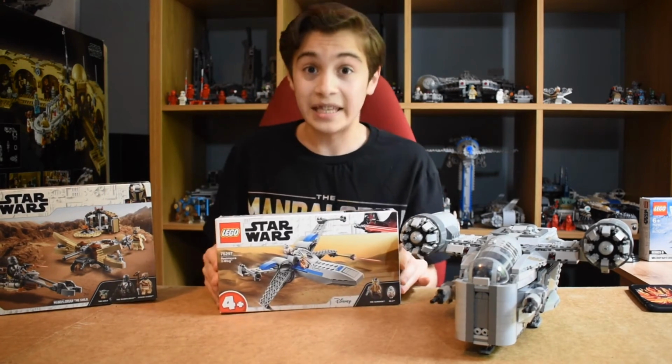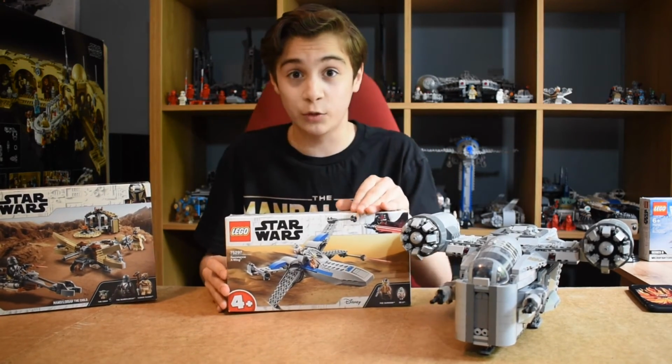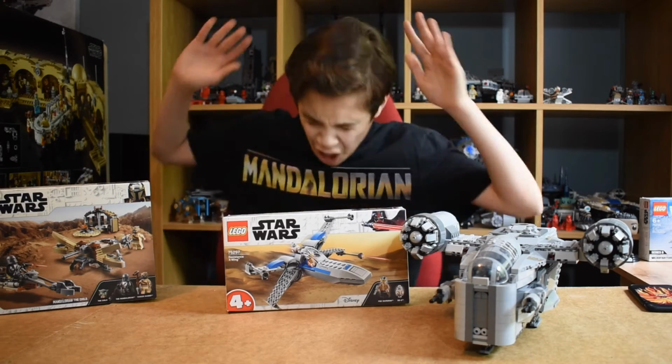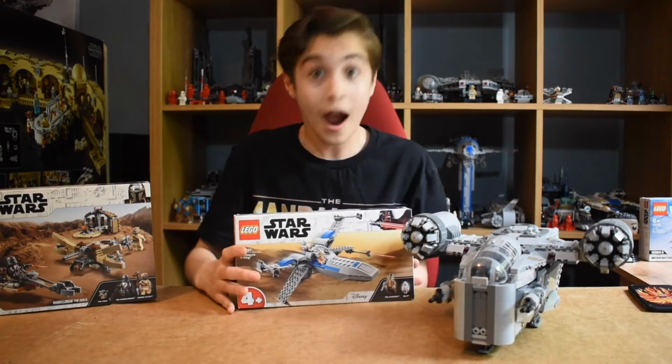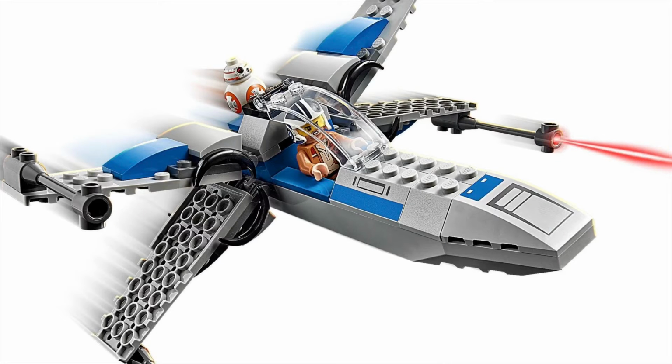We have the brand new LEGO Star Wars 2021 Resistance X-Wing. And you're going to be going, no, it's a 4-plus set. I hate 4-plus sets. No, get rid of it. I actually don't think it's that bad. It is perfect for younger children.